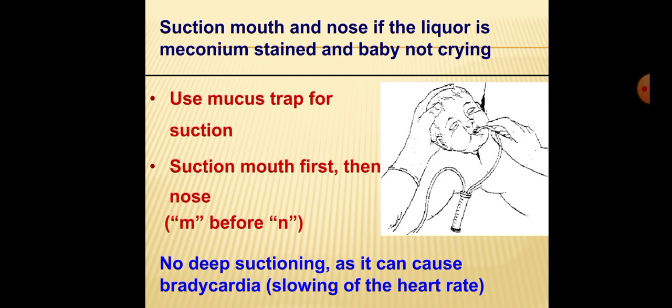Some points to be remembered: always do suction first from the mouth, then the nose. Be careful not to suction vigorously or deeply. More than 5 cm in the mouth and more than 2 cm in the nose is called deep or vigorous suctioning, as it can produce a vagal response causing the heart rate to slow down or breathing to stop.